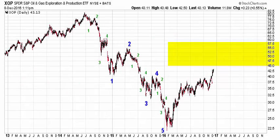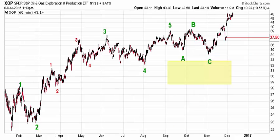So here's a look at the decline off the 2014 high into the 2016 low. This looks like an ending pattern to the decline, a big five-wave ending pattern, and that's what set up the potential last time. So let's keep moving in here.